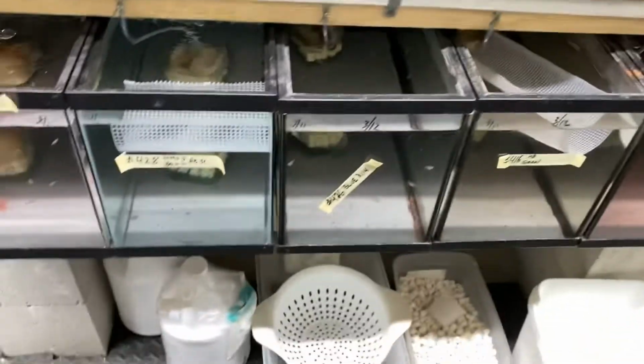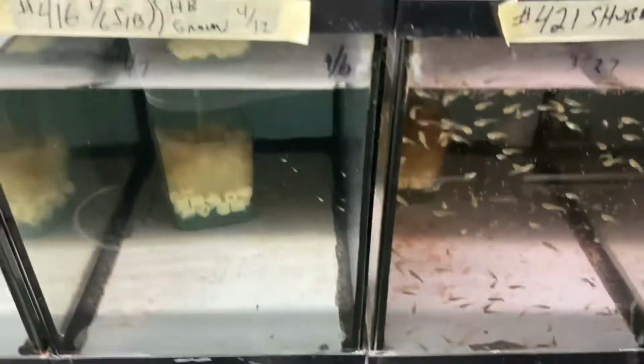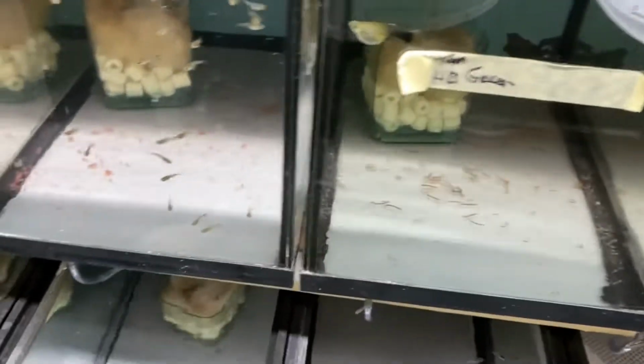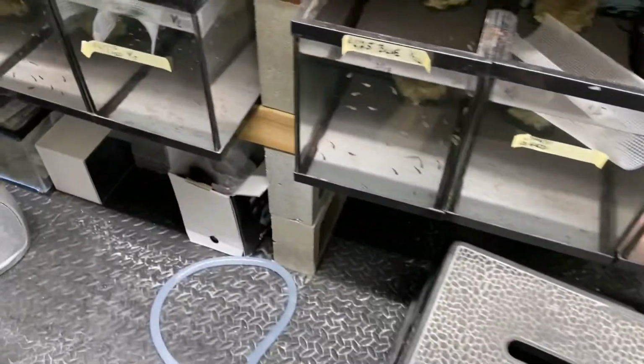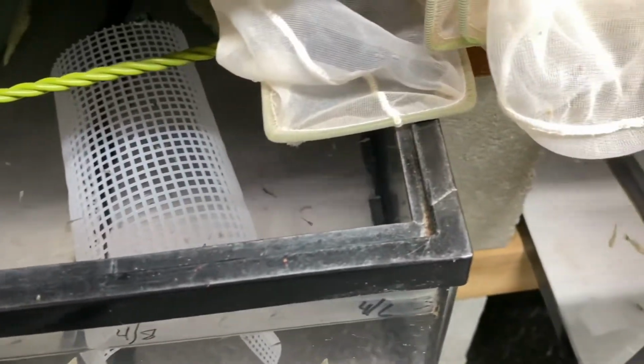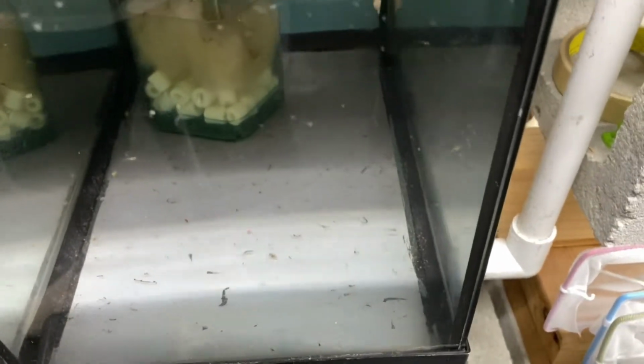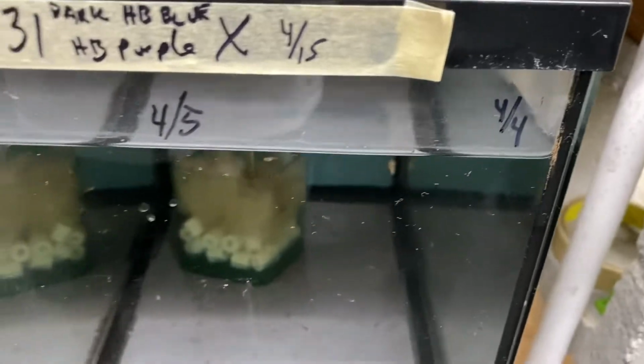Got a lot of babies coming up. I just had a drop this morning of the half-black greens. I got the Shubal American green cross, half-black purple leopards, babies. Let's see how the half-black red drop is. She was dropping this a little while ago. Yeah, nice batch of fry there. And these were also born this morning. A lot of fry.